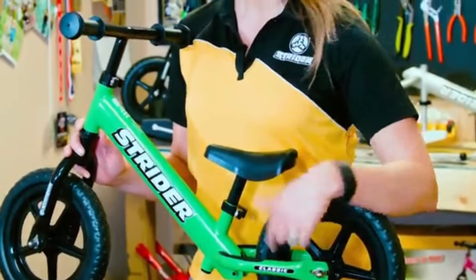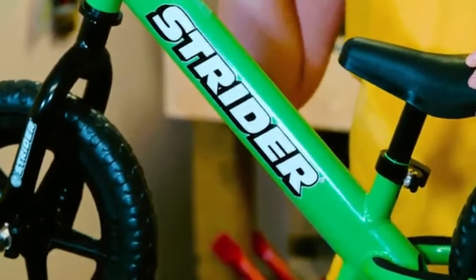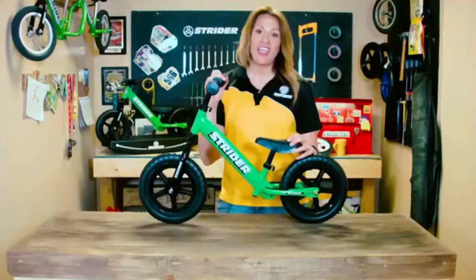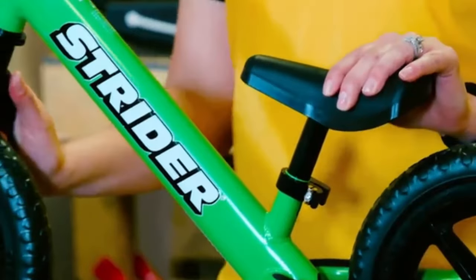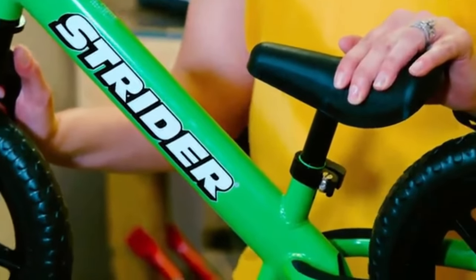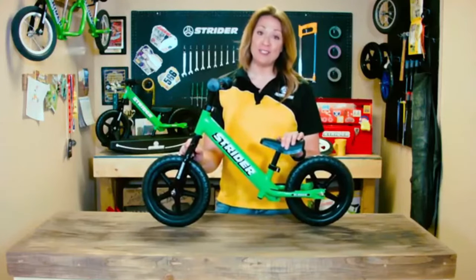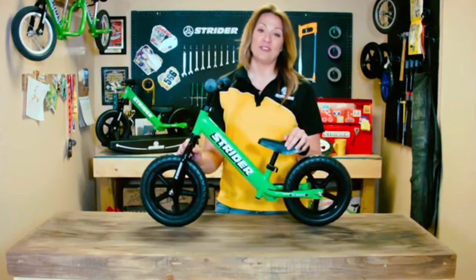It starts at 11 inches all the way up to 16. It's perfect for ages 18 months to 3 years old, and it's our most affordable bike on the Strider lineup. It comes in four fun colors, green, red, pink, and blue. If you're looking for the most affordable option to get your child on a Strider bike, the Classic is the perfect option for you. Strider.